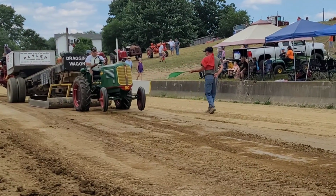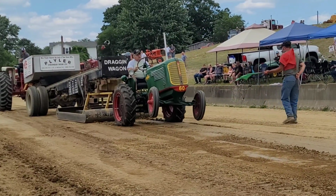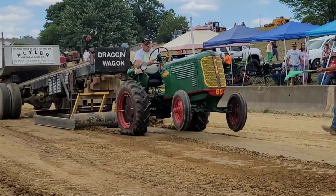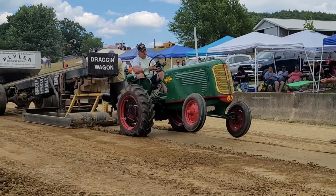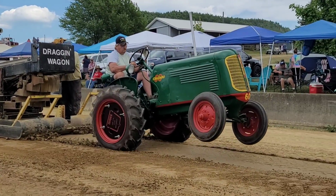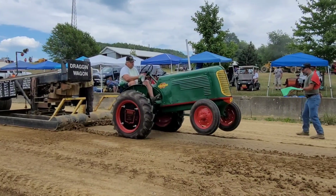Well, there you go, Oliver 60, and apparently this thing's got some pulling power because he won the last time he was here. And he's just chilling. Just another day at the shop. He's got his poker face on. He hasn't changed one expression at all. Hey.